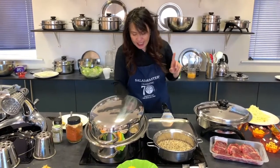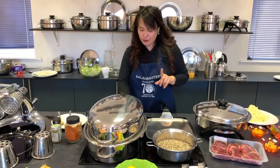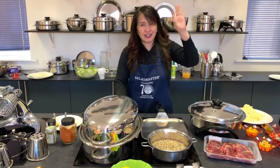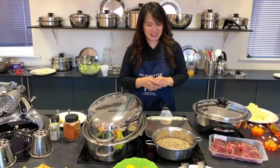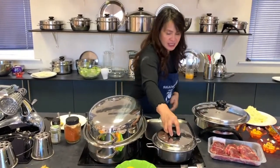So again, quinoa is a very, very good source of protein. And if you don't want to eat rice, because rice is very high in carbohydrates, right? Quinoa is the best alternative for rice. And then just cover it now, right? In 50 minutes, it will be done.